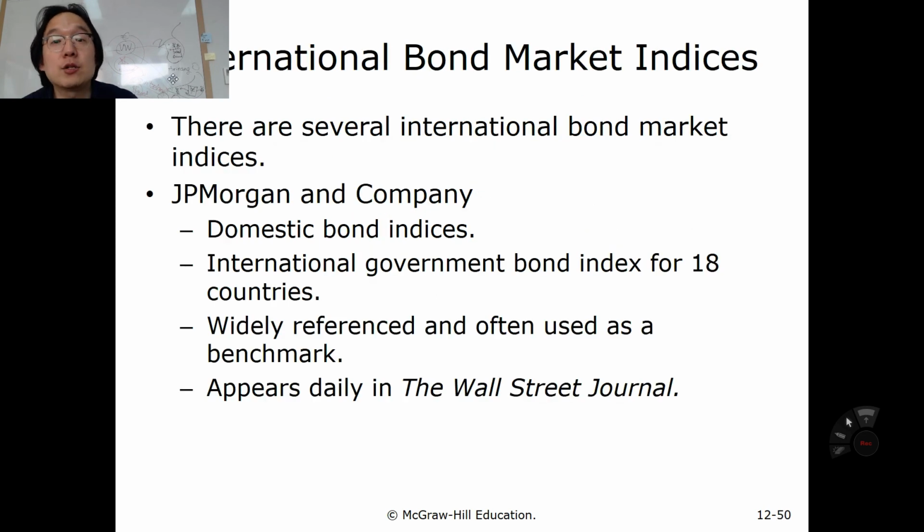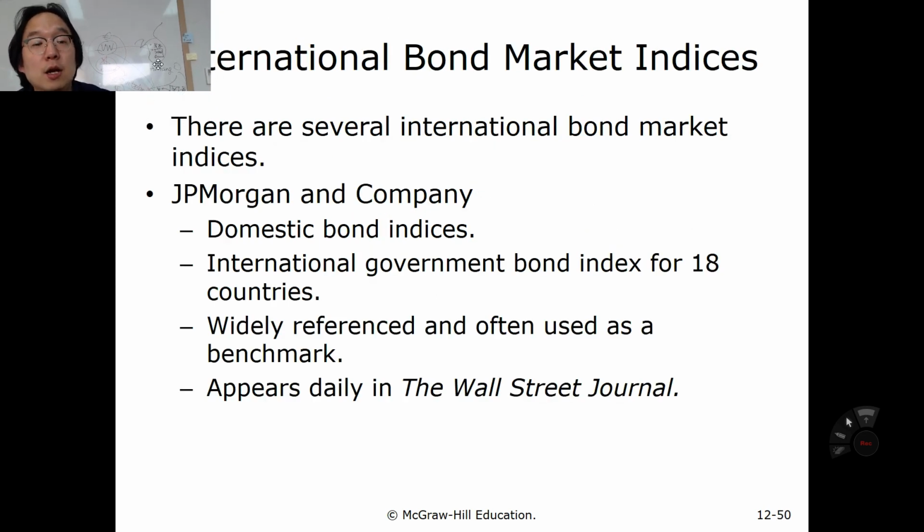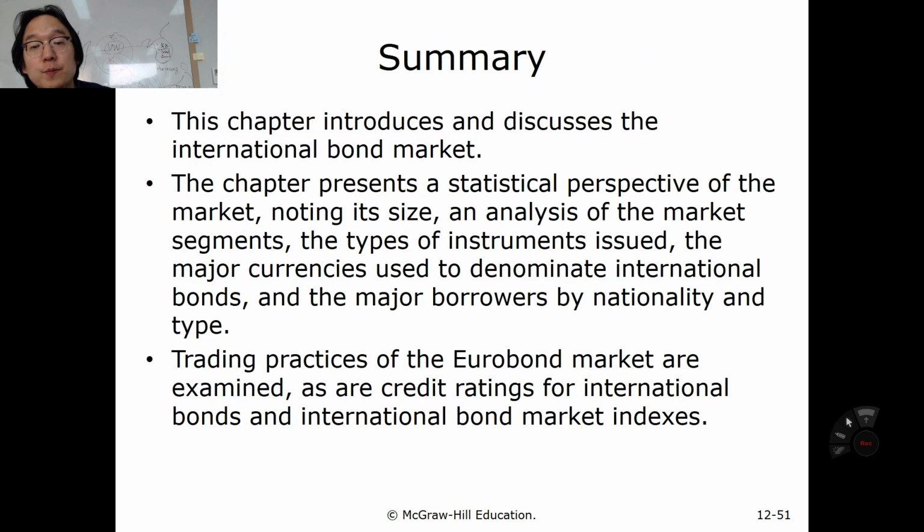International bond market indices are also there. There are several international bond market indices. JP Morgan and Company keeps many of them: domestic bond indices, and an international government bond index for 18 different countries, widely referenced and often used as a benchmark, and it appears daily in the Wall Street Journal.